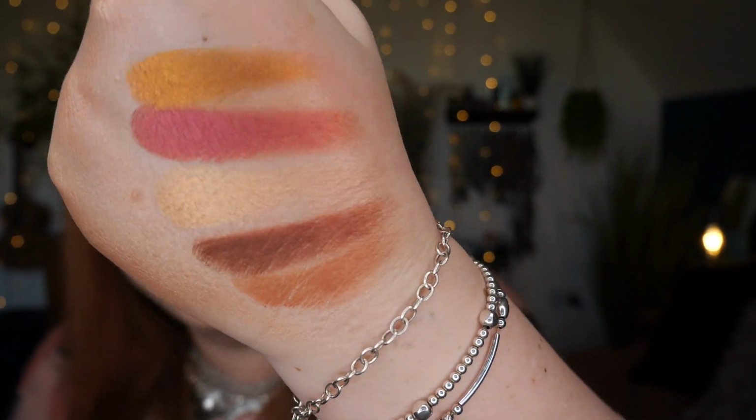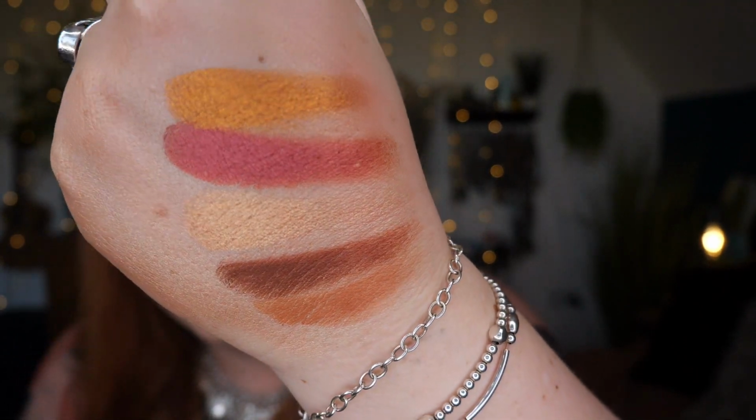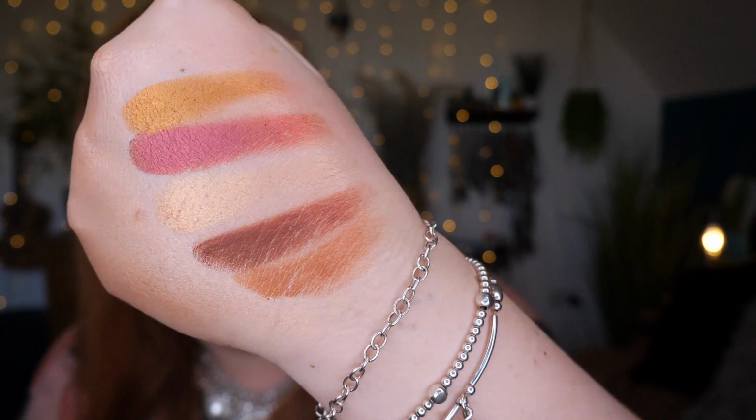Oh, I forgot to show you. I meant to show you my hands. Yeah, see how pigmented they are. So there you go. So those are the 4 items inside the Beauty Bauble. Now on to the Self-Care Cracker.